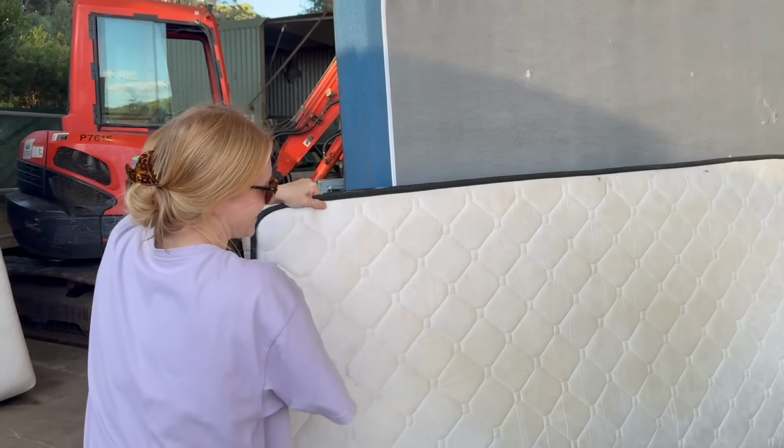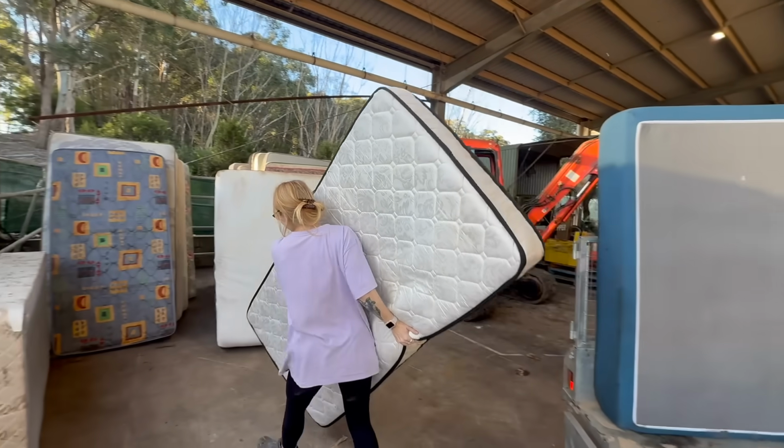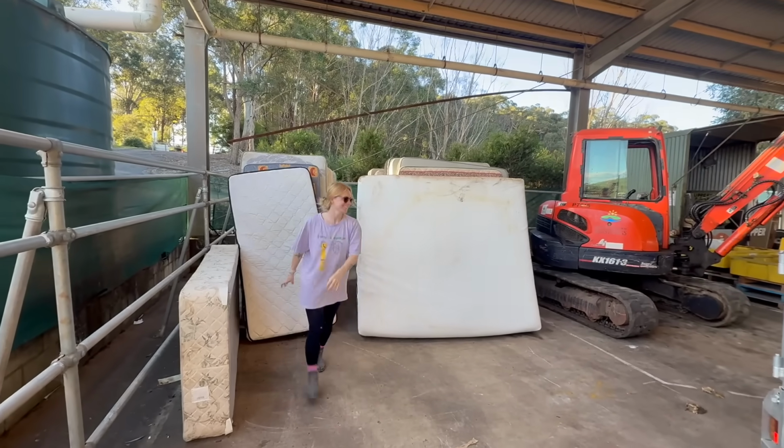Goodbye, couch. Me doing all the work as usual? No, I'm just the only one that gets the bloody camera out. I did 10 minutes of work and then I get the camera out to film you doing 20 seconds of work.